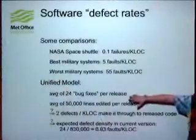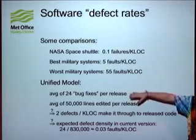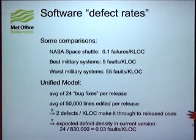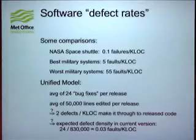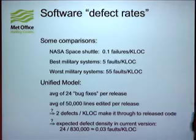Well, in the unified model, let's say I take the last 6 releases. The average is about 24, with very small variability, somewhere between 20 and 30 bugs per release, with an average of 50,000 lines edited per release. That means about 2 defects per 1,000 lines of code are making it through their release process undetected. Or if I expand that to the entire code base, I get an expected defect density of 0.03 faults per 1,000 lines of code right now.